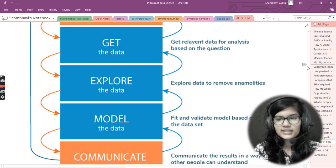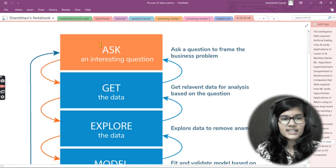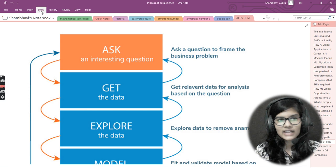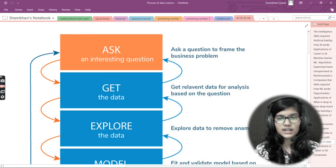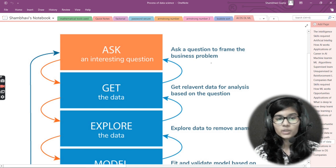Okay, let's see the procedure, how the data science process actually works. First of all, it's not the case that you get the data and start working on it, right? You must have some question in your mind that you will go to this data and resolve the answer to that particular question. It's not that you got some data and started making plots and cleaning the data. That is of no use, right? Till the time you don't have a particular motive or idea regarding that data, you cannot go ahead. So this is why the first step is to ask an interesting question. Ask a question to frame a business problem that you will be solving through that data, coming to the final answer from that data.